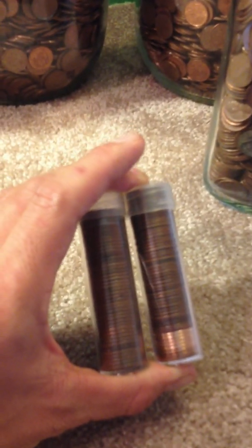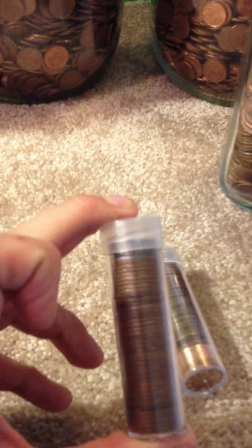I've also found 2 rolls here of wheat pennies as well, which I thought was pretty neat. And the top 4 there are the wartime silver pennies, which I think are also really neat.